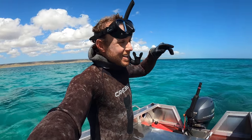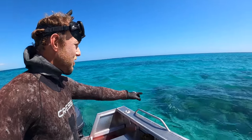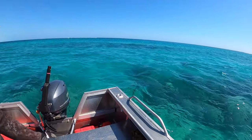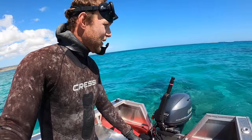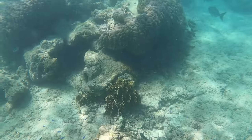All right, let's go. Let's jump in and see if we can add to this seafood platter. A few little rocks out here, they don't look too bad. It's very shallow, like four to five meters. Lots of little rocks scattered around everywhere. So let's just jump in and see if we can put a little bit of a crayfish on the board.